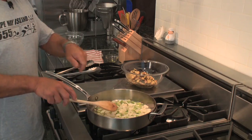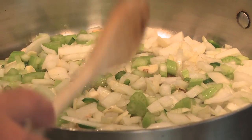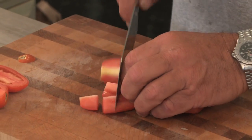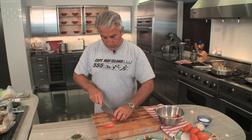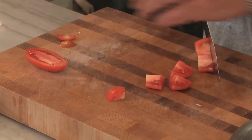So what I'm going to do is, as these are sauteing, I'm going to chop my tomatoes because those are the next thing that are going to go in the pan. So meet me at the cutting board, please. All right, so all we're going to do is take off the one little end. Nothing fancy here. 1, 2, 3, 4, just nice, because I'm making tomato sauce, so the smaller I cut these tomatoes, in theory, the faster they'll break down once they hit the heat.